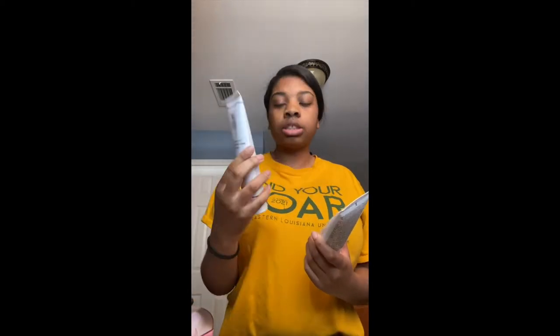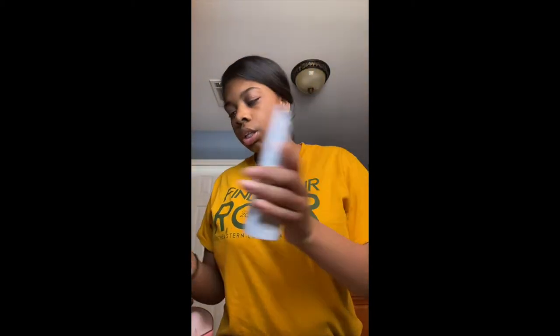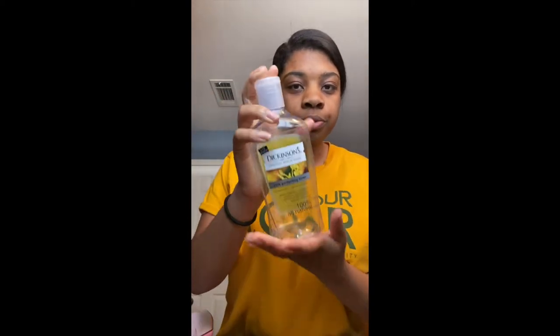They are expensive. They're called Kiehl's. This is the exfoliator, brightening exfoliator. This was $21, and this is the cleanser, which was $20. This is literally gone, but I have a drop, enough for my skin. This is witch hazel from Walmart. I think it was $6.